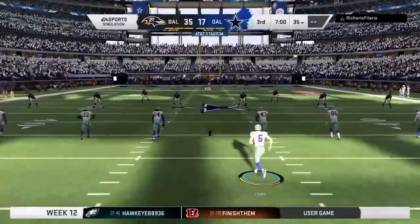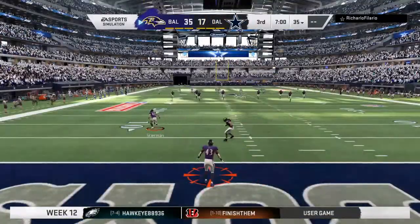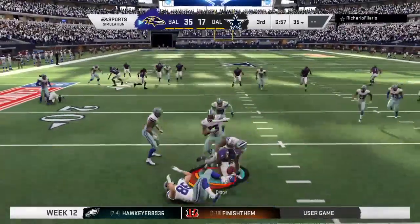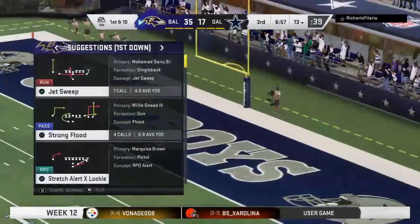The Ravens ready to receive it, and they've got the lead as well as we resume play in the second half. This is fielded a couple yards deep. Still going. And he will take it back only to about the 13-yard line here.